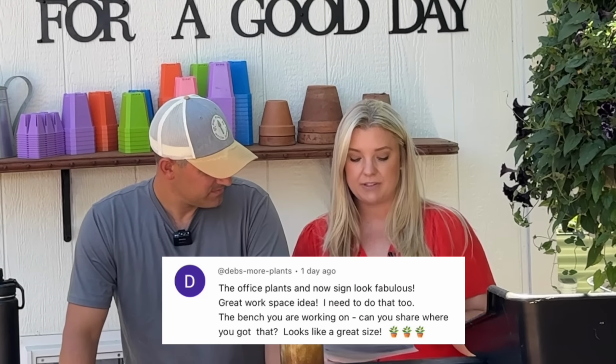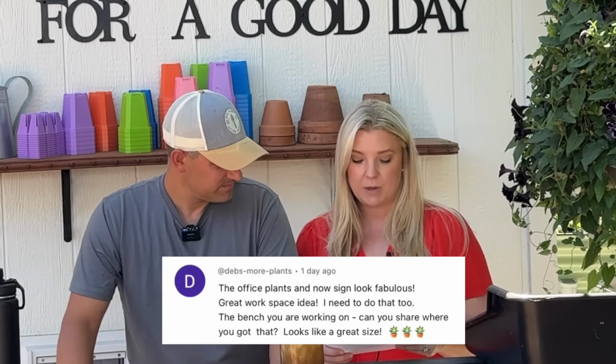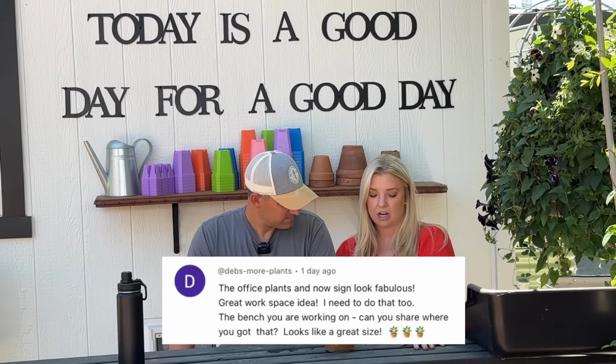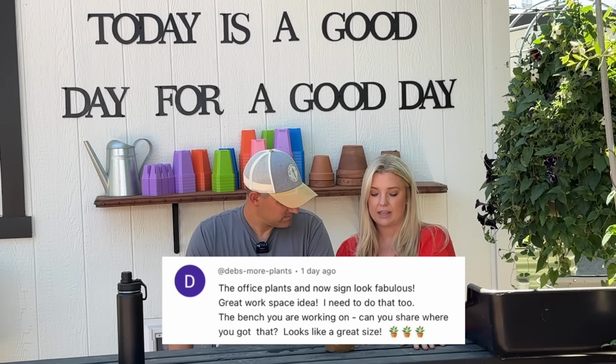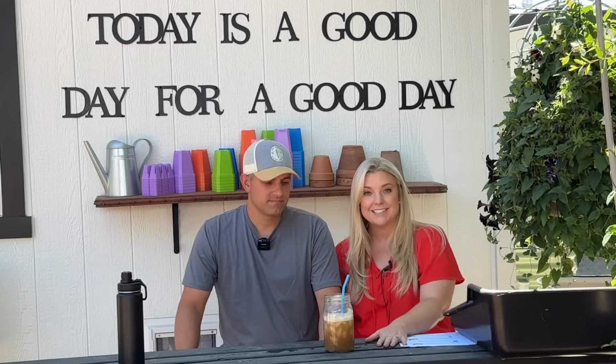And then I think the last one you pulled was from Deb's More Plants. She asks, the office plants and now sign look fabulous, great workspace idea, I need to do that too. The bench that you're working on, can you share where you got that? Looks like a great size. Deb, I made this. Thank you for asking.